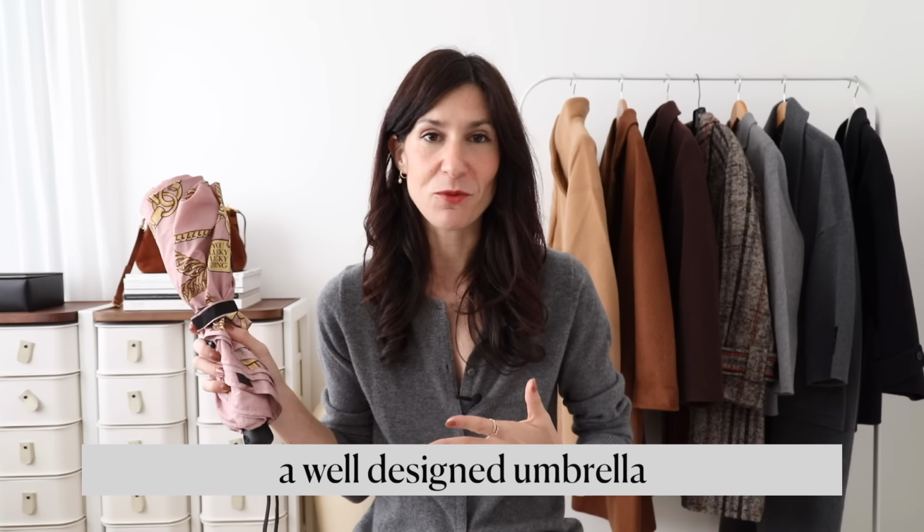The final one I have is a little bit random, but the fact I grew up in Wellington will probably explain a lot of things. And that is a really well-designed umbrella. My favorite brand is Blunt, which was kind of born out of Wellington, and the fact that it was a risk if you took an umbrella with you for the day, because it was quite likely going to end up absolutely destroyed after a day of rain.